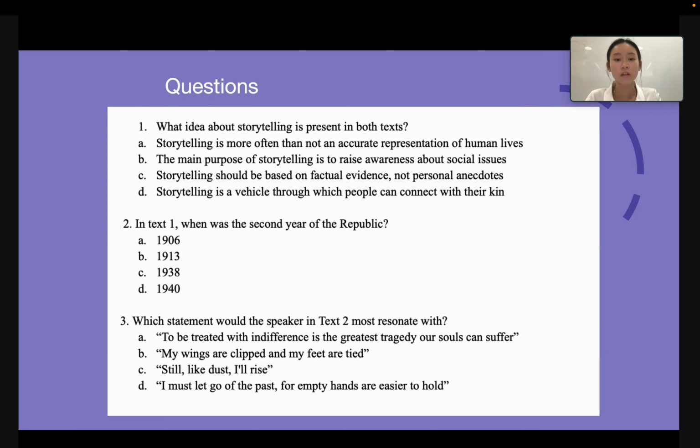Going to B. The main purpose of storytelling is to raise awareness about social issues. Note the keyword main, right? Let's think about the first passage. What was the main purpose of storytelling there? It was more about to better understand one's family, right? And while the statement may be true for the second passage, it's not necessarily true for the first one. So let's keep on going.